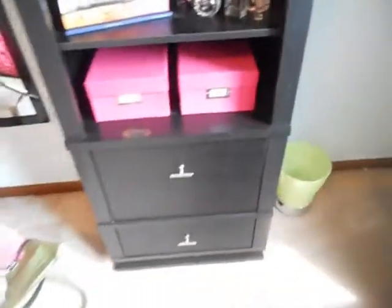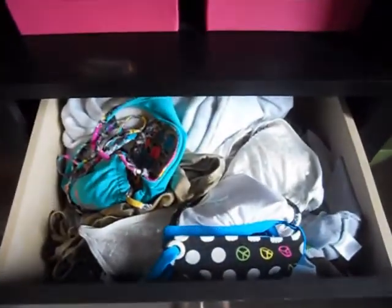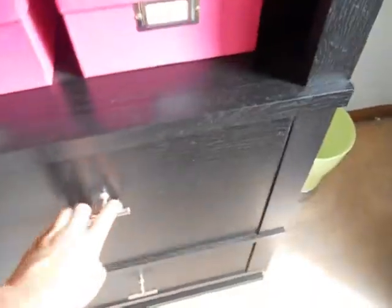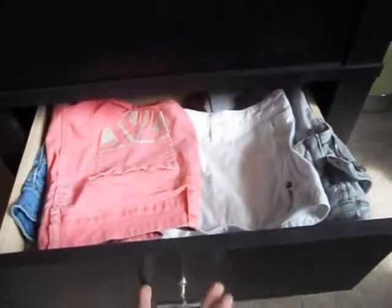Then at the very bottom there's some drawers, and in this top drawer, this is my least organized one. I keep bathing suits and sweatshirts in here, so in the summer my bathing suits come up to the top, and in the winter the sweatshirts are at the top. Then in here I have shorts. Then back behind there I have my trash can, and then just a random book that doesn't really have a home.